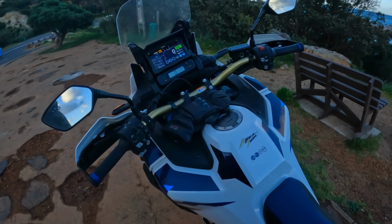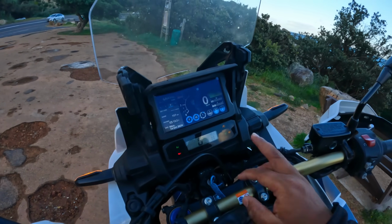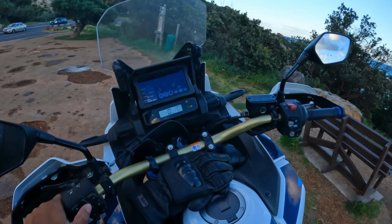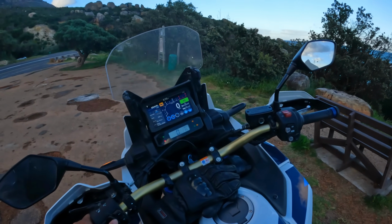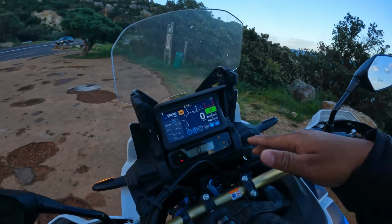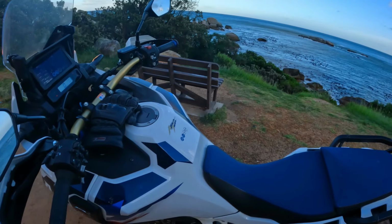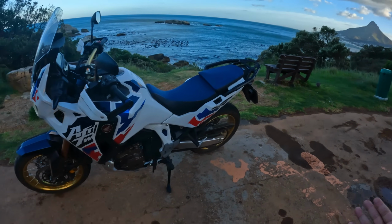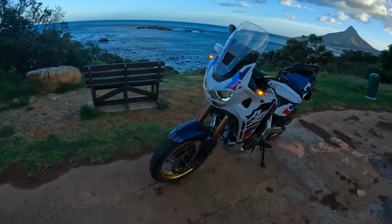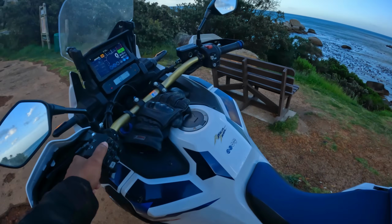Now at the press of a button, you'll see I go from tour into gravel mode, my suspension adjusts, my ABS goes off, all the settings I would need to make my gravel road riding experience a lot smoother. So the suspension goes to soft, everything adjusts electronically, and that allows the bike to adapt to the environment, so that the suspension can perform at its best and make it easier for the rider to ride. And like I say, everything is at your fingertips.